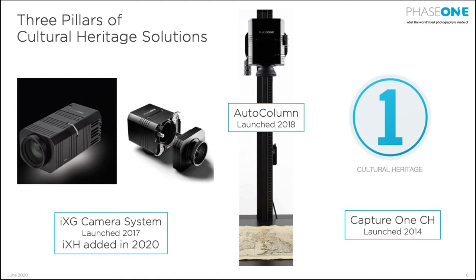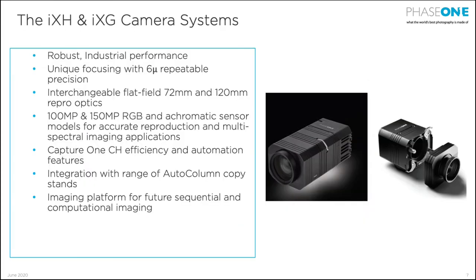We also make copy stands. A copy stand is a piece of hardware, but in our case it's a smart piece of hardware, meaning that it actually communicates with the software and with the camera. So when somebody needs to scan a document or an item at a specific resolution, they can use Capture One to just type in, say, 600 PPI, press a button, and the camera and the copy stand will move up and down as necessary, refocus if necessary, before you actually take the picture.